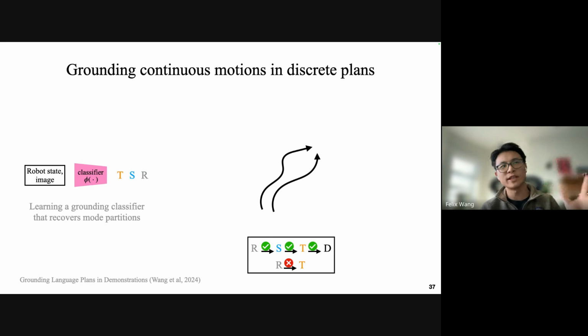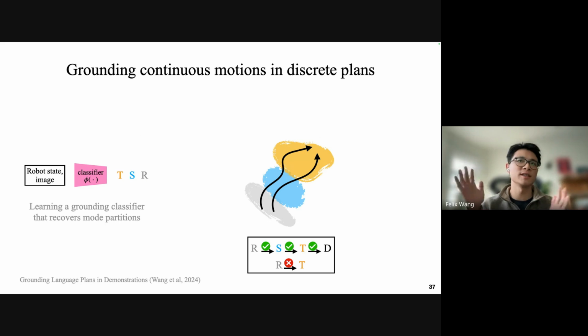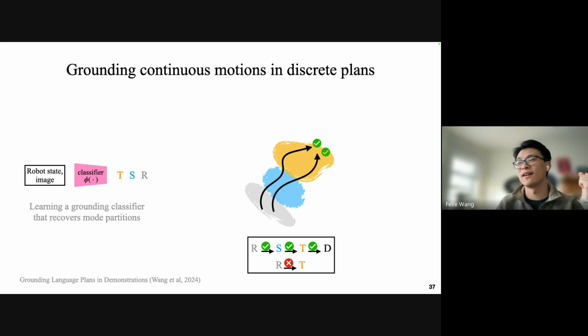Let's say you randomly initialize your classifier weights, right? During the early stage of your training, your classifier might propose to partition your space in these three intersecting manifolds. And then, according to the given symbolic plan, both trajectories should be successful, right? Because they all go through legal discrete transitions given by the symbolic plan. However, this prediction will be inconsistent with the ground truth label.